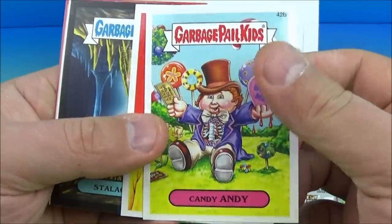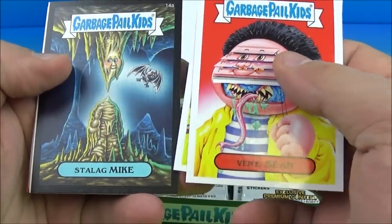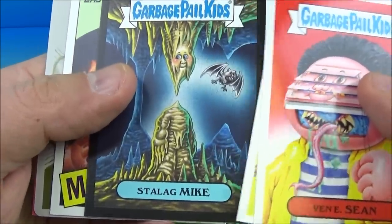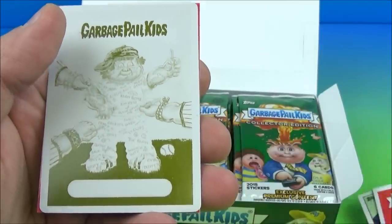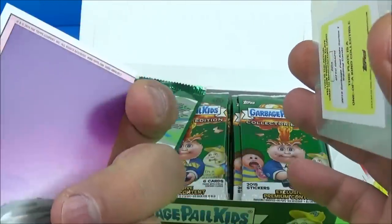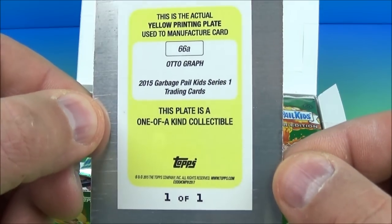So we got Candy Andy, Venison Venny. There's a black Stalagmite. Maggots Mitch. Oh, okay. Oh, look at that. Okay. Sweet. So we got Irresponsible Abel. Look at this. That's awesome.